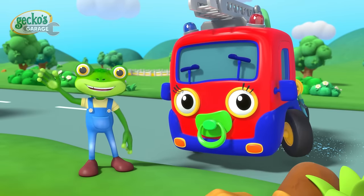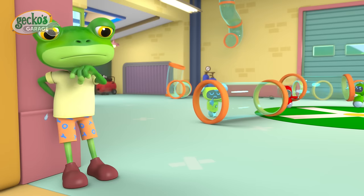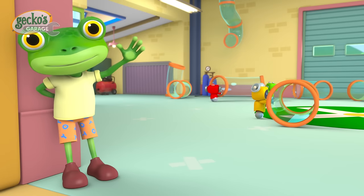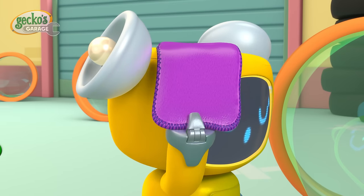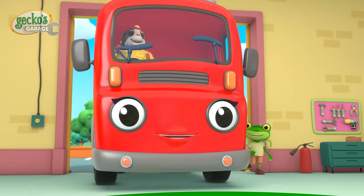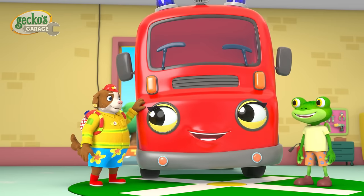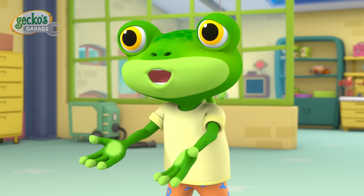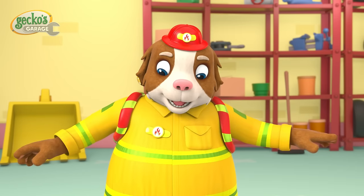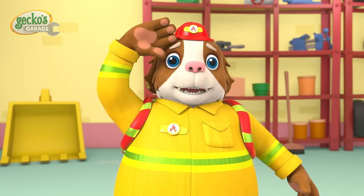Bye, everyone! Oh, hello, everyone. We're repairing the mechanicals' roof pipe. But oh, it's so hot today. Hi, Gecko! We're here for Fiona Fire Truck Service. Sure thing, Dandy. But aren't you hot in your firefighting coat? Yes, a little bit. But I keep it on in case of emergencies.